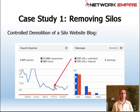You can see that I dropped from 27,000 impressions to just slightly below 1,000 at one point, and then it moved below 500. I can get into all the details of this, but it was directly related to the removing of the silos, which is why you want to have the appropriate infrastructure, the appropriate structure and hierarchy within your site.